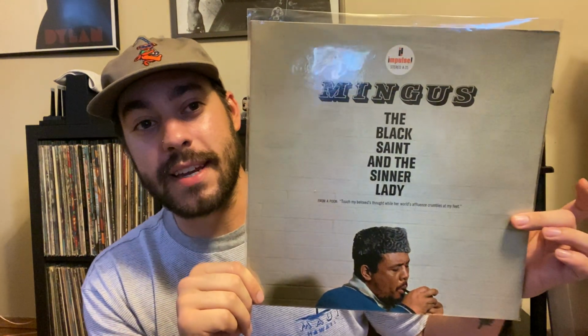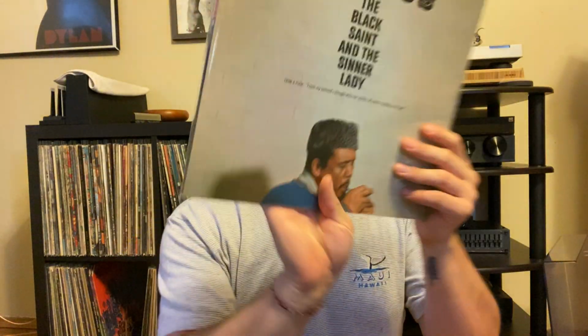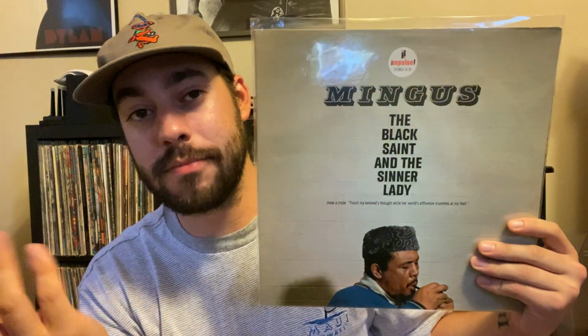Now this next one. The last one leads me into this one. Walked into a store and this was on the wall. Been searching high and low for an original copy of this. Still can't believe I have it. I'll pull it out of the shelf every once in a while just to look at the cover. Black Saint and the Sinner Lady by Mingus. Original stereo pressing on Impulse. Phenomenal album. Love this album.